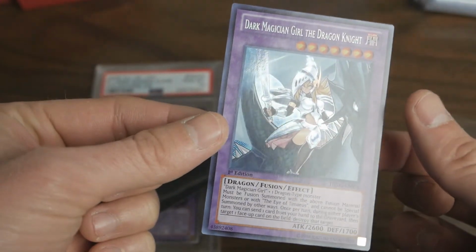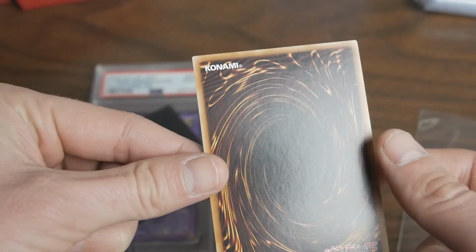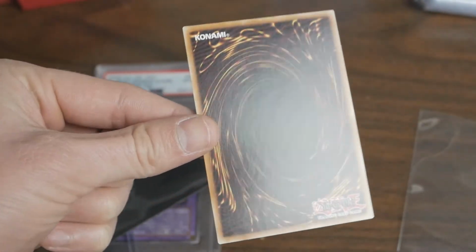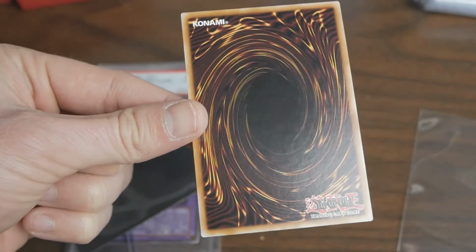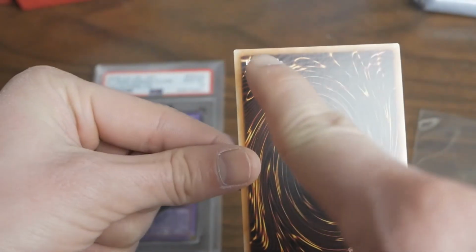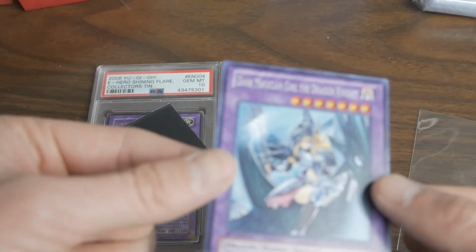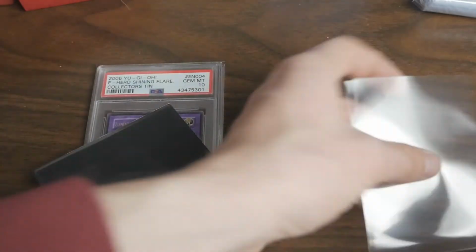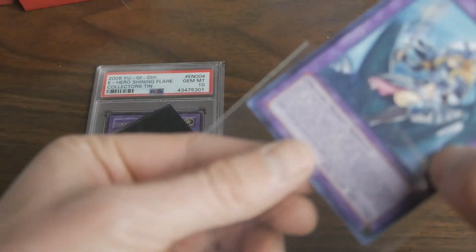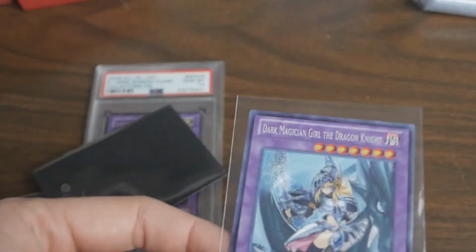Looks to be in very good condition. Some whitening on the edges there, that's due to the factory, but I mean, surface looks excellent. Centering is pretty good. That top left corner is a little suspect, but overall, very good condition. Really cool card. Happy to have it. Glad the prices finally dropped a little bit on this card, so I'm able to pick one up, possibly grade it.